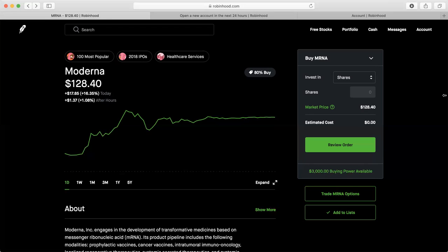If you put in, let's say, $100 and the company grows by, let's say, $2, now the value of your money is $102. Now imagine the company grows by $4. The value of your stock is now $104.